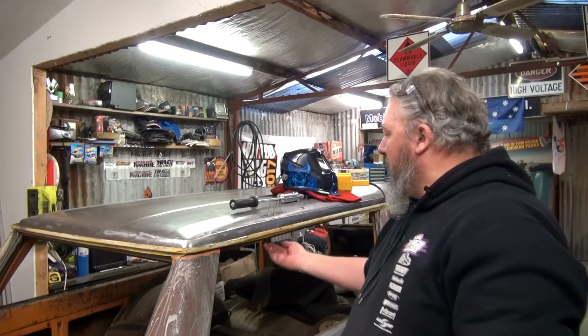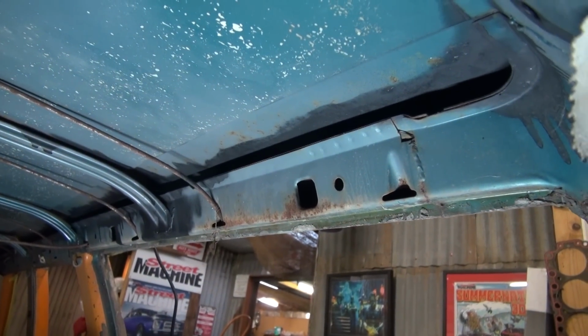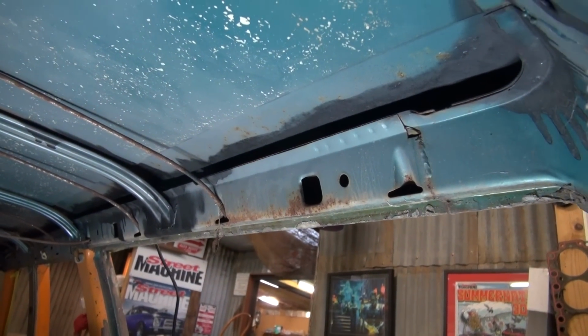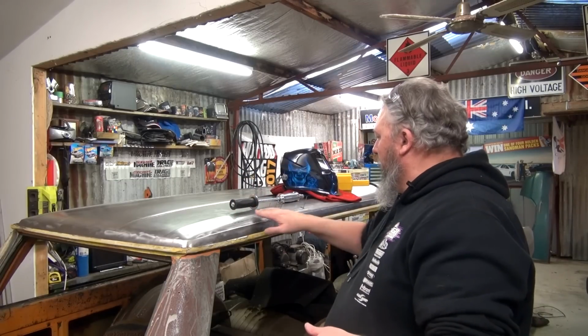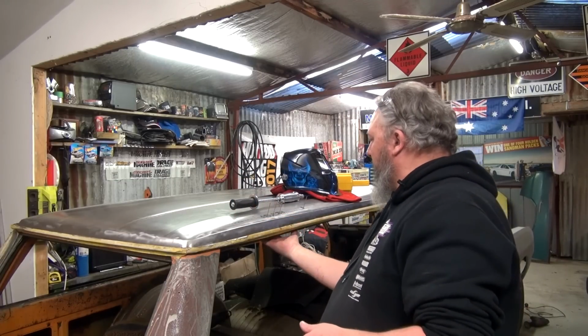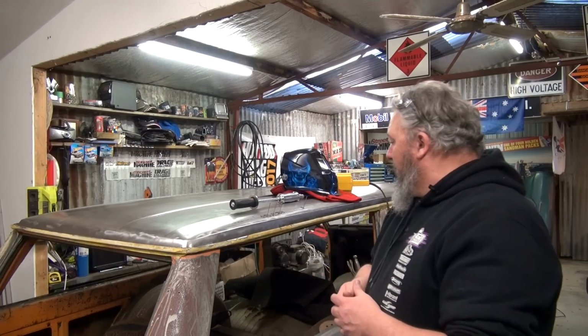So you're probably wondering why I'm not using a hammer and dolly. A few people have said, oh, just hammer and dolly various areas on the roof. The trouble is there is an inner skin under there and you cannot get behind that part. The skin goes across to about there. So all this area, you can't get to the back side of it, not without cutting out the inner skin, which kind of defeats the purpose.